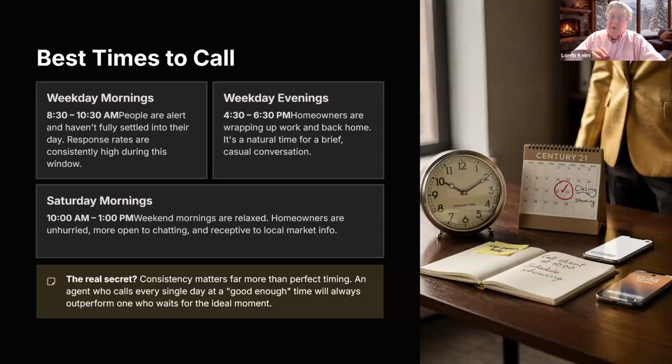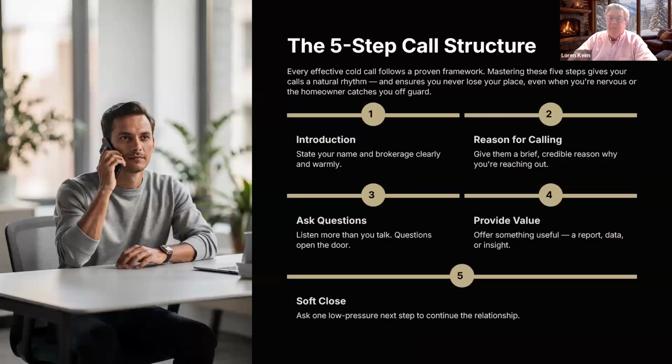Their morning hours, they don't do appointments in the morning, they do them in the afternoon, but their morning hours are making calls. But according to Google, the best times to call are between 8:30 and 10:30 in the morning when people are getting started with their day but might still be home. Later afternoon, 4:30 to 6:30 also works well when people are just getting home from work. Saturday mornings are also a good window, and a key point is that consistency matters more than perfect timing. An agent who calls every day at a regular time will outperform someone who spends weeks trying to figure out what the perfect time is, but never actually makes the calls.